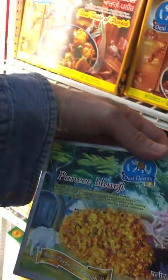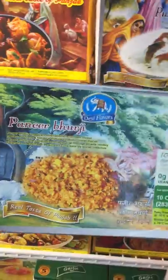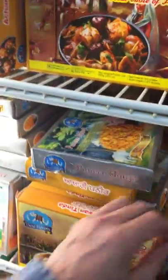Huh. Now, if I try this, well, I get sick. I taste the Punjabi. I think I'm gonna try this. All right, you know what? I'm gonna try this. Hopefully I won't throw my guts up.